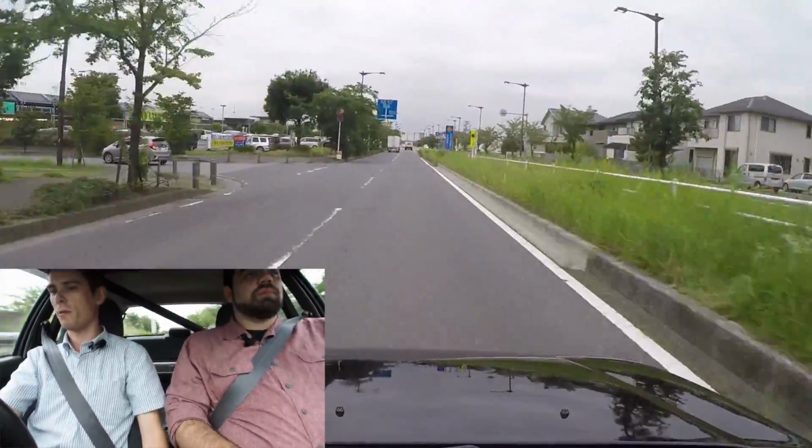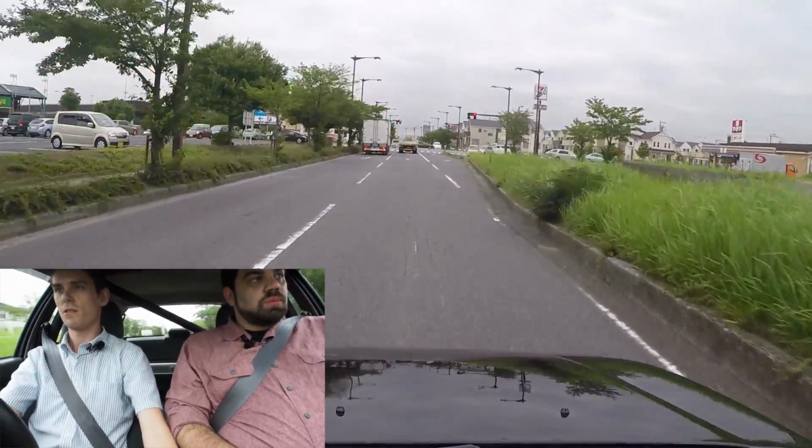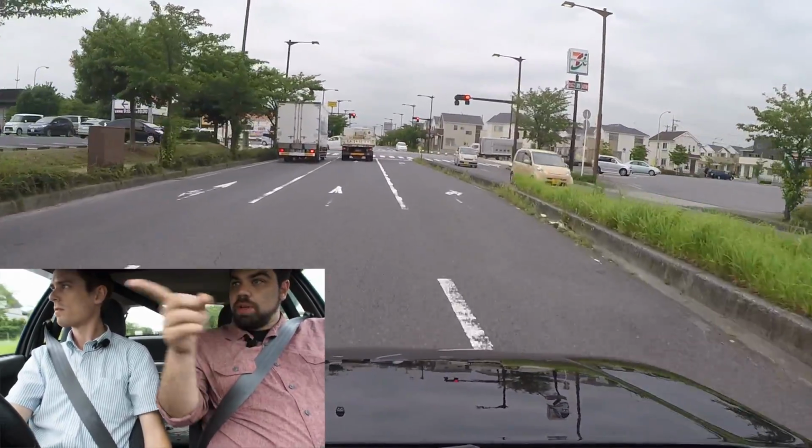The car feels fast right now, but that was only 3,000 RPM. I'm granny driving this by the sounds of it. Oh, go right here. That's that main road.